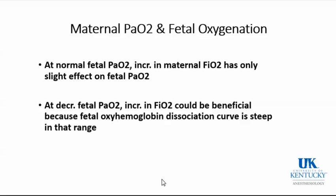So when you have a distressed fetus, increasing mom's FiO2 and then ultimately her PaO2 will have an effect on improving oxygenation to the fetus. But on the other hand, if you have a normal fetus, putting oxygen on mom and increasing her PaO2 isn't going to significantly affect your fetal PaO2.